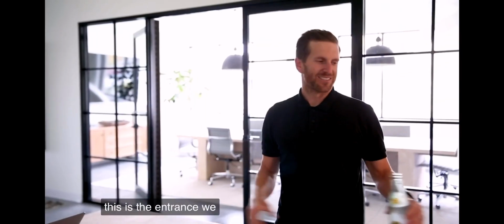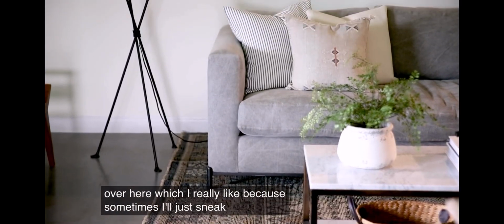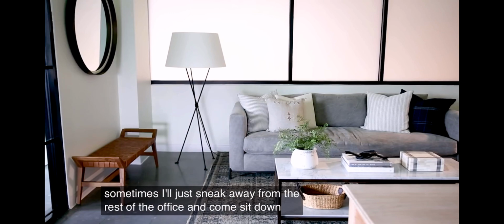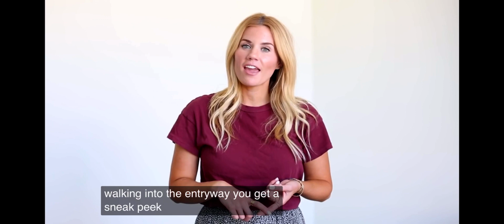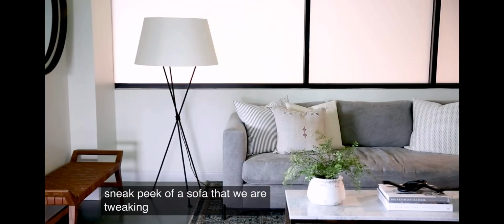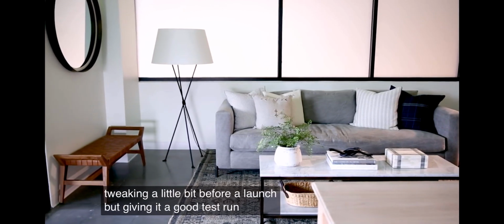So this is the entrance. We have a couch over here, which I really like because sometimes I'll just sneak away from the rest of the office and come sit down. Walking into the entryway, you get a sneak peek of a sofa that we are tweaking a little bit before launch, but giving it a good test run.